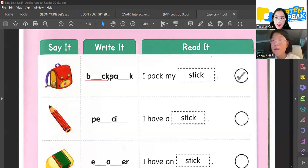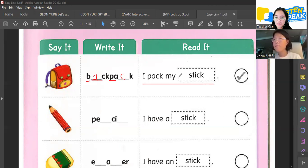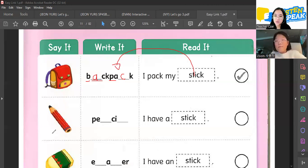What is the missing letter here? Back. B-A-C-K. So B, what's the next letter? A. Okay, A, very good. B-A-C-K. Back. Pack, like this one. B-A-C-K. So what's the missing letter? C. Very good. It's all done. So the word is backpack. Now, let's try to read the sentence. I pack my backpack. Very good. Now, let's try the second one.